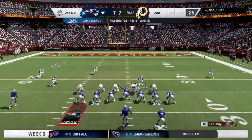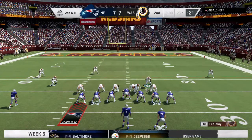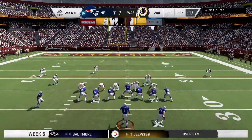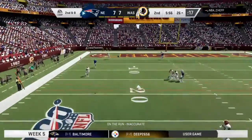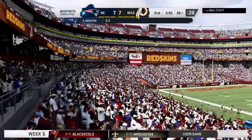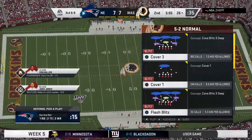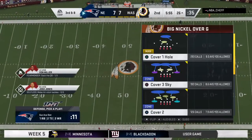Gun. Newton to throw. Forced out to his left, and that will be incomplete. Tried to dial up the long one way out there, but it'll be 3rd down. The turnover put him in great field position. They don't want to squander it with 3rd down coming up.